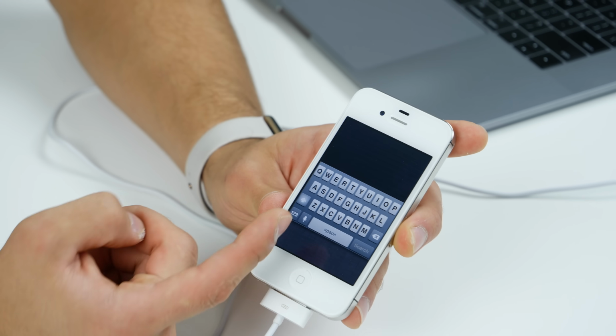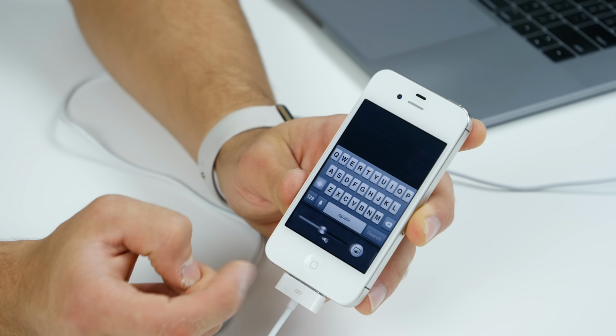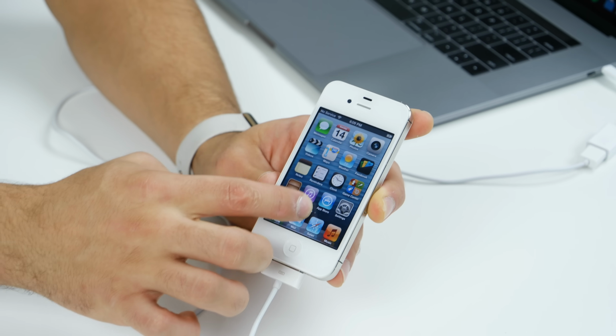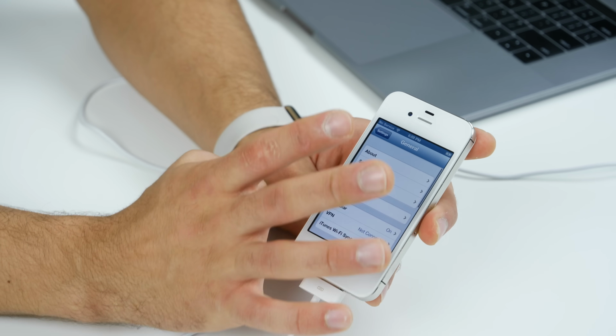You'd have to tap it and then X out of apps or minus out of them. And then over here you had your music controls. Here you had volume control and AirPlay control. So it was pretty sophisticated for the time. So I did like that. And to raise the brightness, you did have to go into settings every single time. So that was kind of annoying.